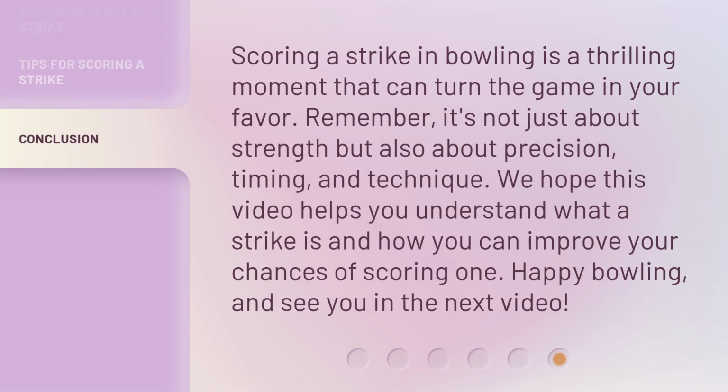Scoring a strike in bowling is a thrilling moment that can turn the game in your favor. Remember, it's not just about strength but also about precision, timing, and technique. We hope this video helps you understand what a strike is and how you can improve your chances of scoring one.